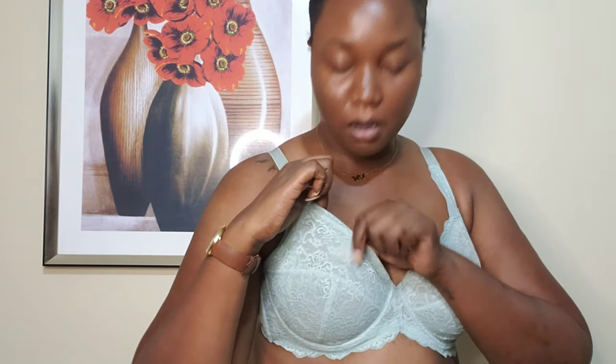But yeah, it's cute. I think it would probably be nice in red. But I prefer the other ones. So this is my least favorite, but it does the job. It fits. It offers a lot of support. And the quality too is really nice. The material is very nice. There's a lace on the outside and it's lined on the inside.